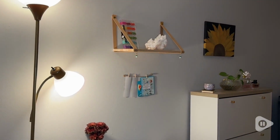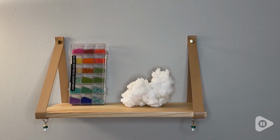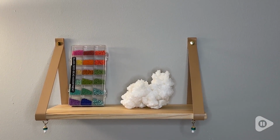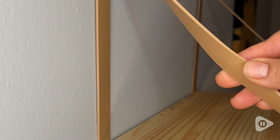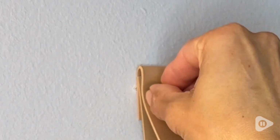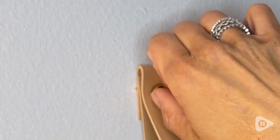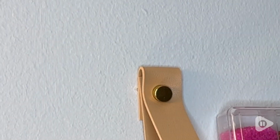The second shelf displays a not so light salt crystal, but definitely under the 20-pound recommendation for these shelves. And it looks beautiful. I do appreciate that the PU leather is soft and definitely strong. I do like the gold cap that goes over the screws because it looks really elegant and it gives a nice finishing touch. So let your imagination flow and share beautiful art on these not so ordinary floating shelves.